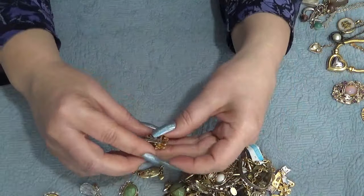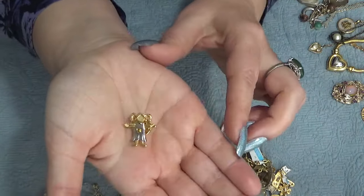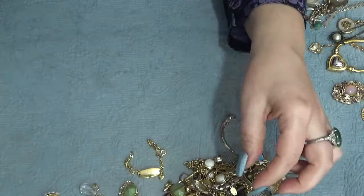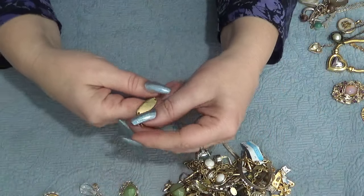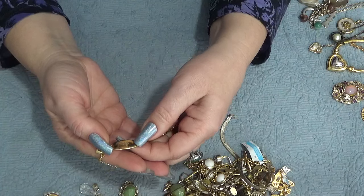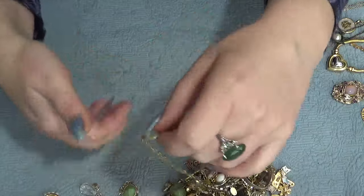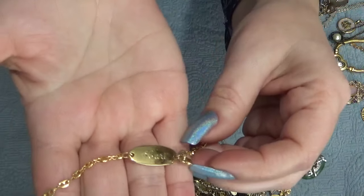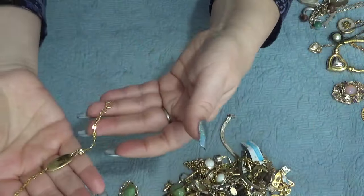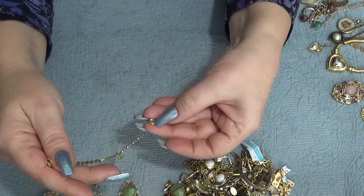Earrings. This one is a pin with a girl like this. This one is a bracelet, has Cari, C-A-R-I, I hope I'm saying it right, and a heart. Nothing here.